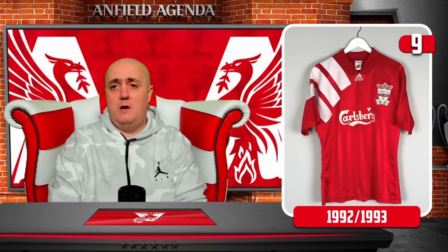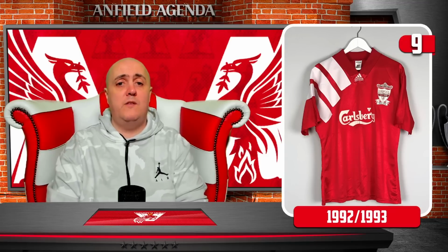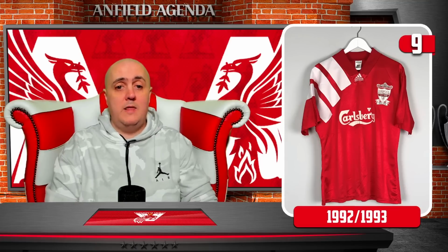And for me, I love this shirt. I've always liked this shirt. It's one that I have up in the loft, actually. One of the few shirts I've ever kept from Liverpool. And I love it, and I hope you guys do as well. So that's what makes number 9 on my list.